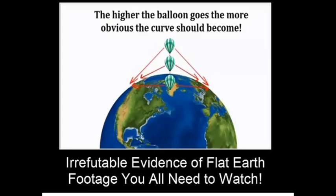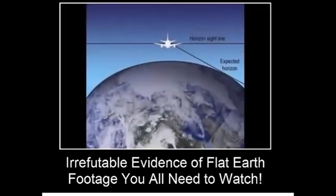And these amateur weather balloons can get really high these days, up to about 115,000 feet, which is 21 miles up there. So, the curvature of the Earth should be quite obvious. Also, the expected horizon should continue to drop lower and lower. But in reality, the horizon always rises to eye level because we live on a flat Earth.